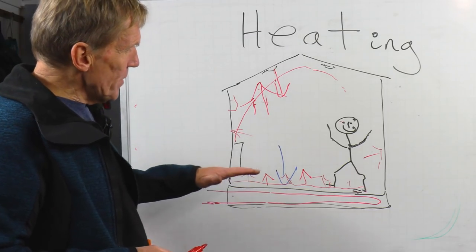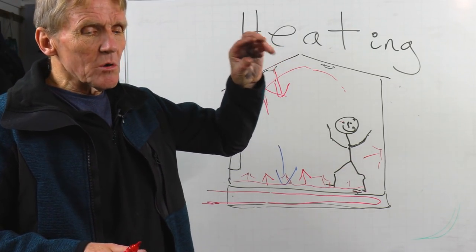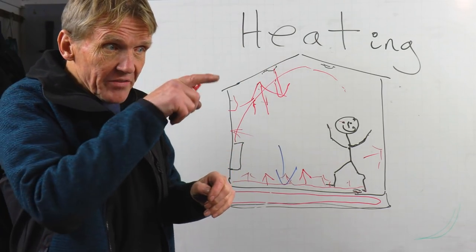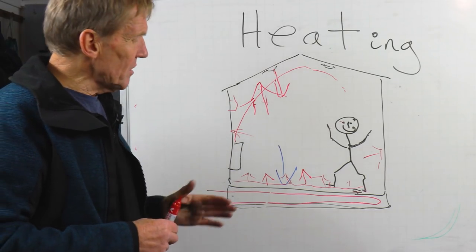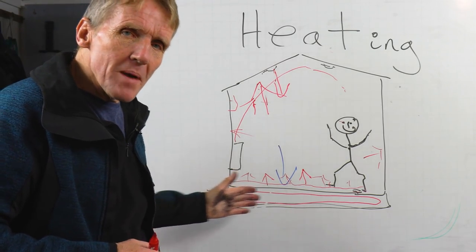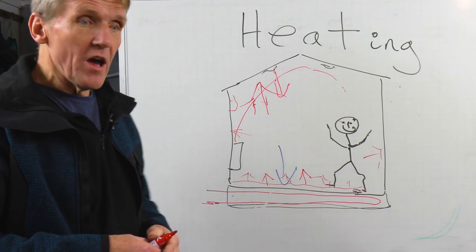You can get low build systems, systems that go on top of the floor and also on top of timber or just under the timber that are quicker to respond. Because they don't have what we call a thermal mass here, they warm up a lot faster, but they also cool off a lot faster.